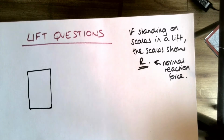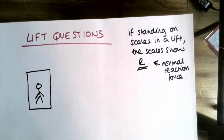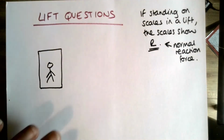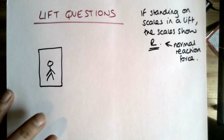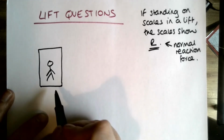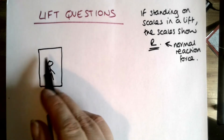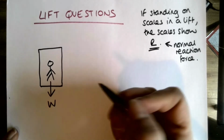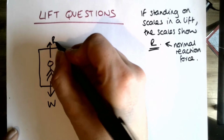Okay. Now, here's my lift, and here's my person standing or hovering in it. I don't know why I always accidentally draw them hovering, but anyway. In this, we're only going to be marking on the forces acting on the person. So I don't care about the force of the person pushing down on the lift. We're only caring about the forces acting on the person. So the person is going to have their weight acting down the way, and their normal reaction force acting up the way.